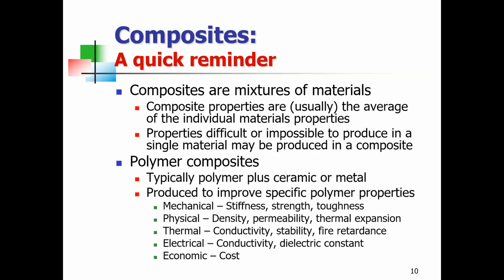The filler is cheaper than the polymer, and therefore the overall combination of the two has a lower cost. So it's not always anything particularly high tech or sexy. Sometimes it's very basic economics that drives the formation of composites.